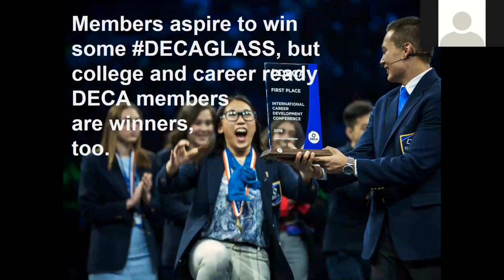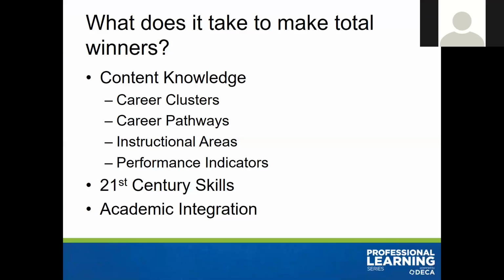So members aspire to win the DECA trophy and recognition, but that's the ultimate prize. Throughout DECA's competitive events program, all students have the opportunity to gain content knowledge and employ 21st century skills, allowing everyone the potential to be winners by being college and career prepared. So what does it take to make a total winner?